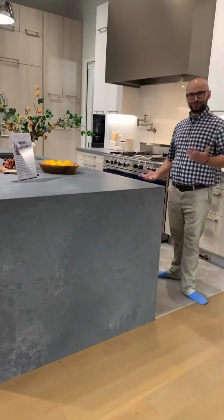Pot filler. This is one of those features that until you have one, you won't realize how much you love it. Because think about having a really tall pasta pot, not having to drag it back and forth when it's full of water because it becomes really heavy and awkward. This is such a great convenience feature, you'll absolutely love it.